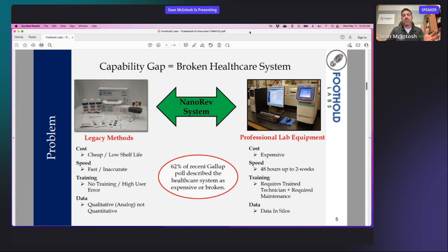Ultimately, because of this capability gap, the current healthcare system is broken, right? Patients wait until they're really sick before they go to see a doctor or go into an emergency room. We need to push those laboratory capabilities out into the field and also for the military.